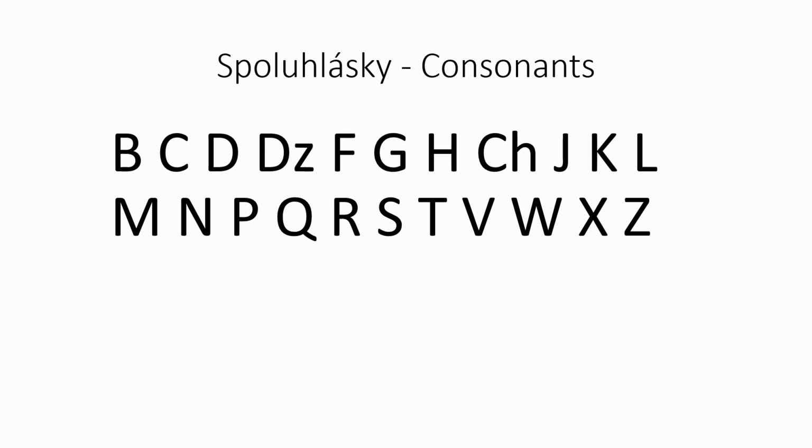I will highlight those now. So first of all, the letter Z, the fourth letter. The letter Z is written as two characters, D and Z. However, it is indeed one letter and should be considered as such. Similarly, the letter Ch is also considered one letter, even though it is comprised of two.